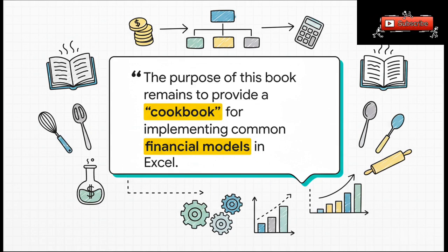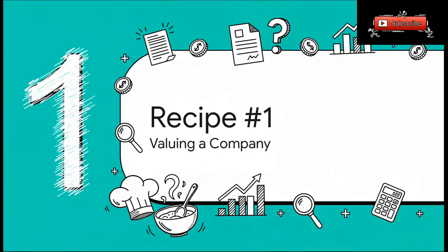We are not getting lost in some dusty, abstract theory. Nope. We're focusing on the practical, hands-on recipes that real professionals use every single day to answer some really big questions about the market. All right, first up on our menu, recipe number 1 tackles maybe the biggest question in all of business. How much is a company really worth?